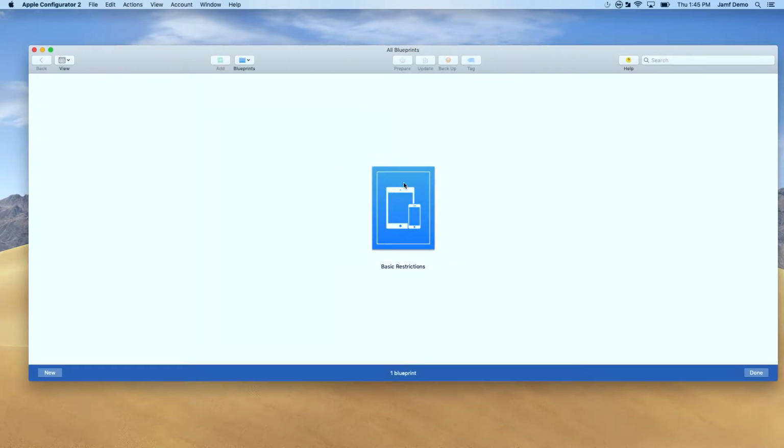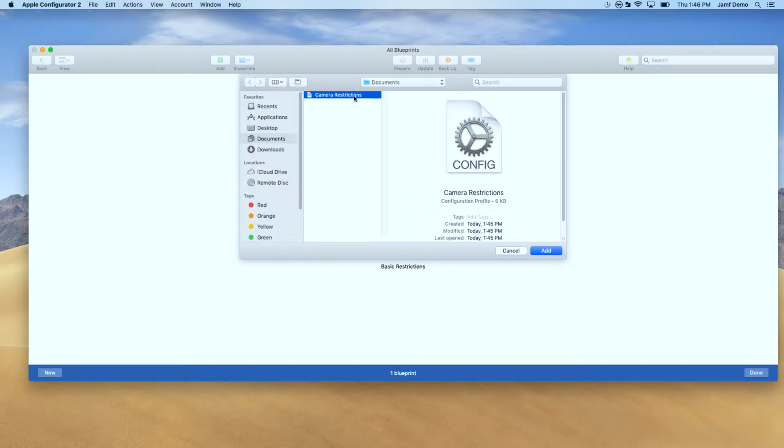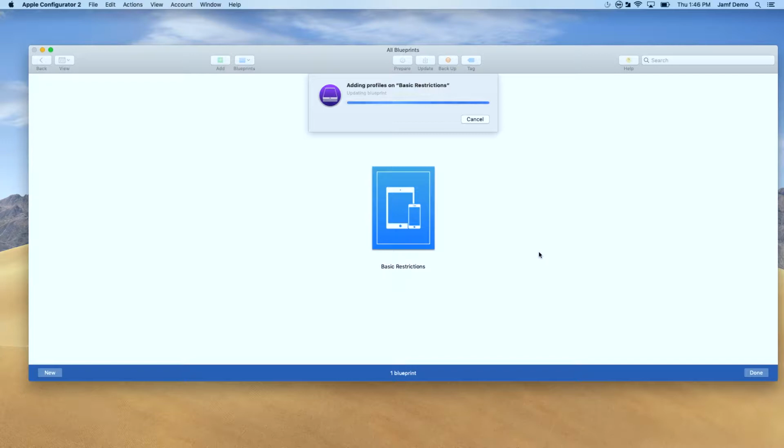The next step, I want to add that restriction into my blueprint because I might have 5 different blueprints that I'm pushing out. Maybe one for teenagers, maybe one for younger children. You don't want them to be able to use FaceTime, but maybe the teenagers you want them to. So there's different blueprints with settings that you could set up if you maybe don't want the device connecting to Wi-Fi or you want it on a certain Wi-Fi network. You could add that into that blueprint. So you're just going to right click on the blueprint, and then you're going to add your profile in here for camera restrictions. And now that blueprint has those restrictions on it.